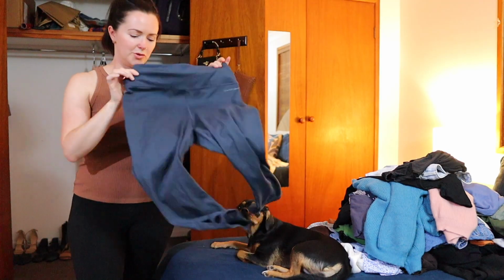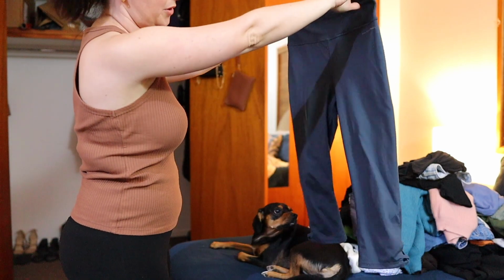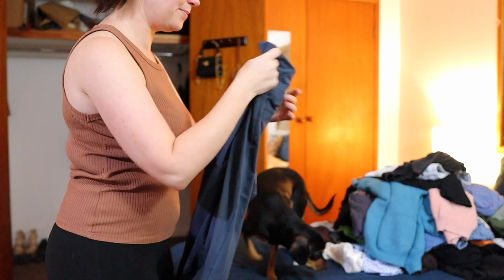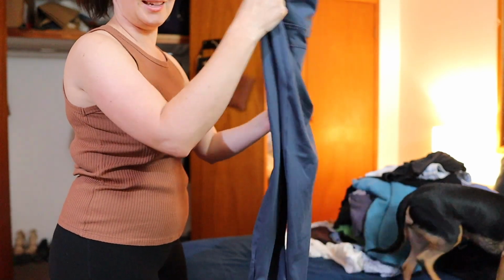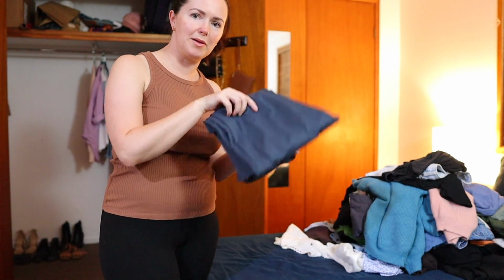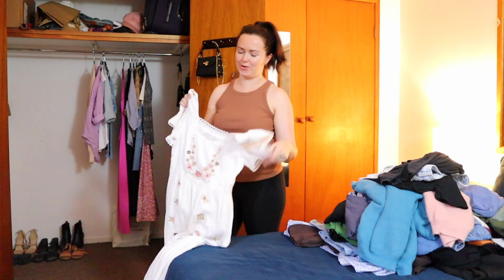This one I'm not sure about, doesn't fit very well. They're just some yoga pants. They're not very flattering on me. I don't think they're good enough to sell on Facebook or anything, so I'm going to pop them in a donate pile.